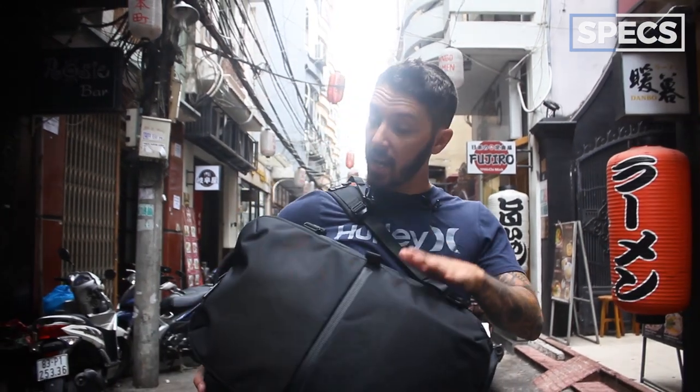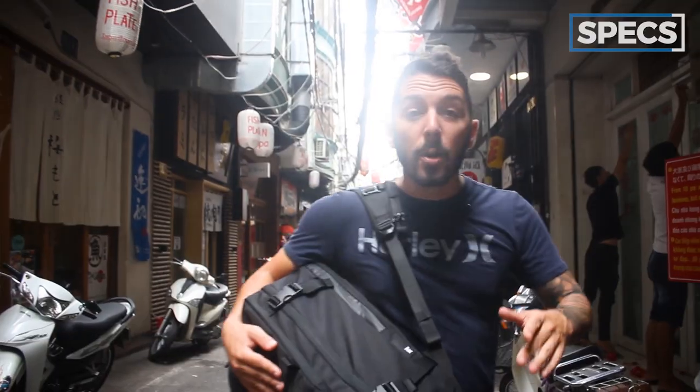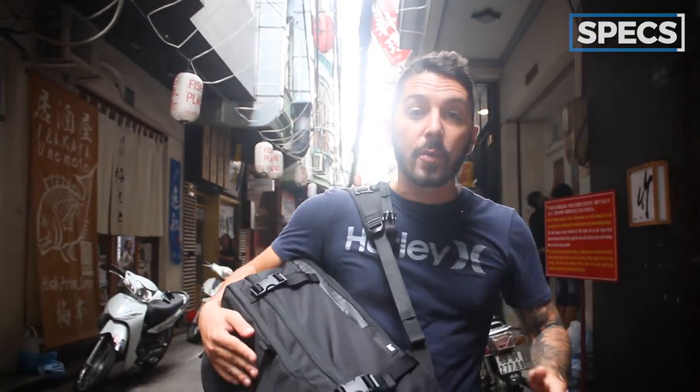And for the size, the Aer Travel Pack only comes in one size, and that's this size right here, which is 33 liters. 33 liters is a very specific backpack size. It's definitely too big to be a day pack, and it's definitely too small to be a long-term digital nomad travel pack. So what 33 liters is perfect for is shorter term to mid-term travel. Think weekend trips, week-long trips, two-week trips, maybe a month-long trip. It depends on your packing style and how much gear you actually bring. But the purpose of a 33 liter is for streamlined travel that is always carry-on compliant.